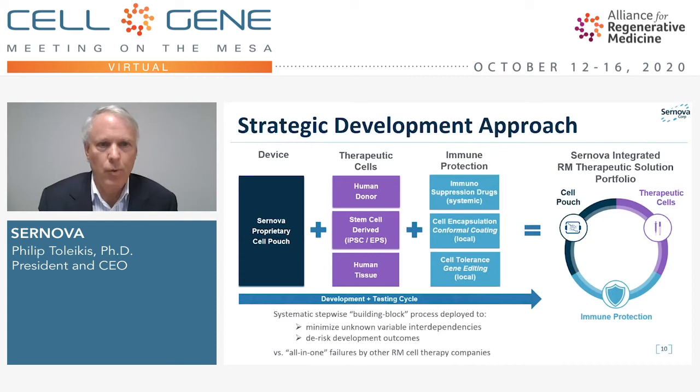And that's why we're working with human donor islets at the beginning, and we've been successful in our clinical trials doing that. At the same time, we're able to learn from our human donor islet program to be able to move into our stem cell-derived technologies. And this has allowed us to have continuous significant success in the field, and we believe we're a leader in the field because of this approach.